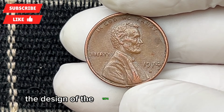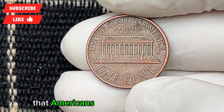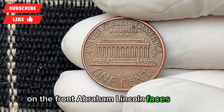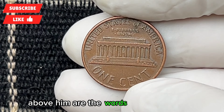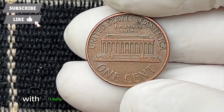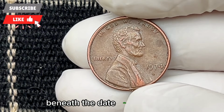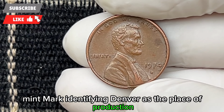The design of the 1974 penny follows the familiar Lincoln cent style that Americans had known for decades. On the front, Abraham Lincoln faces to the right, his portrait calm and steady. Above him are the words, "In God We Trust," with "Liberty" placed to the left and the date to the right. Beneath the date sits the small D mint mark, identifying Denver as the place of production.